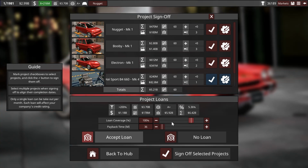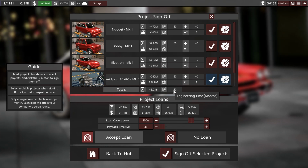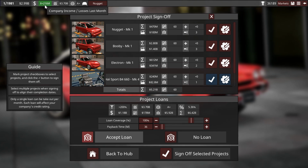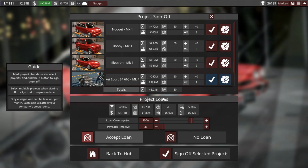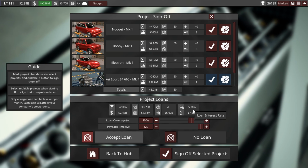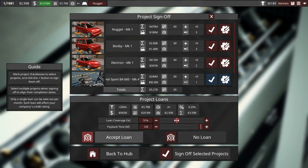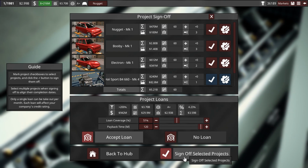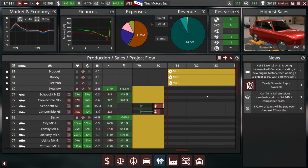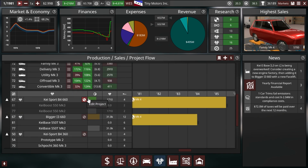I think we can take out a partial loan as well, but I would like to hear in the comments below what you would do in this situation. Would you just go for it? Or would you say that take out a partial loan, or maybe a full one at pretty good conditions, I have to say. And they are only getting better at 50%. So, yeah, definitely not going to sign off this project now, or these projects, now that they are all done and aligned and beautifully built with fantastic engines.